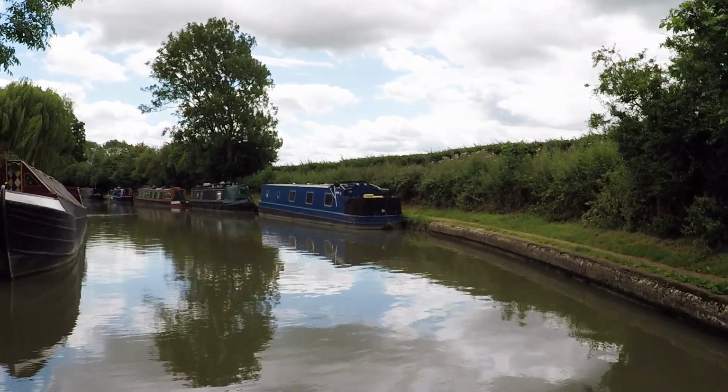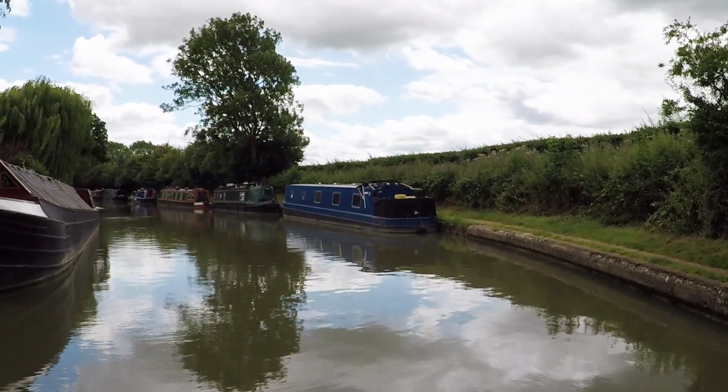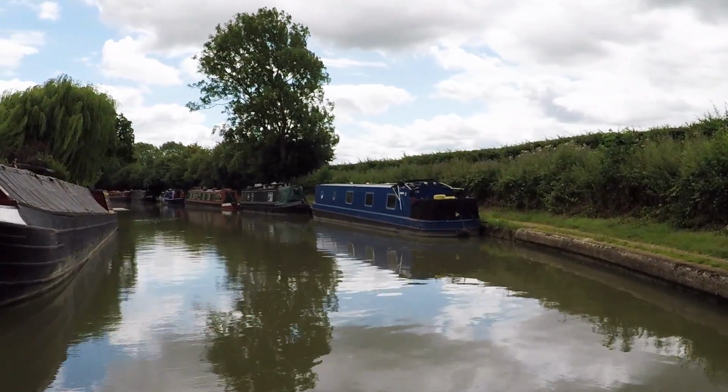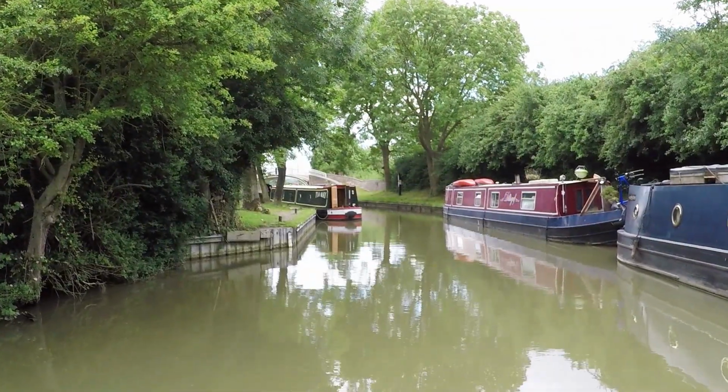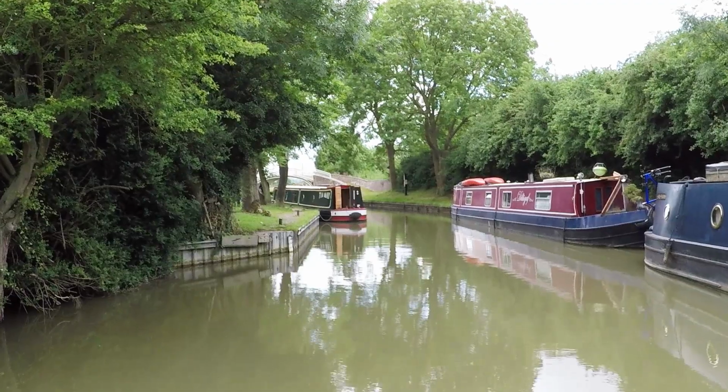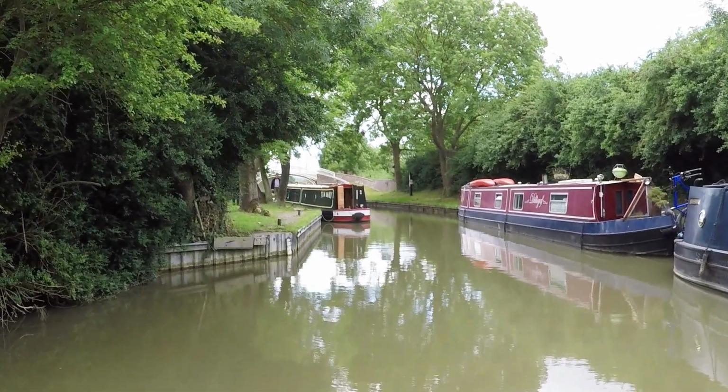We've got more visitor moorings here on the right. It can get very busy and congested here at times, so you have to be a bit careful mooring here. Not my favourite place to stop. And the boater facilities are right here on the left.